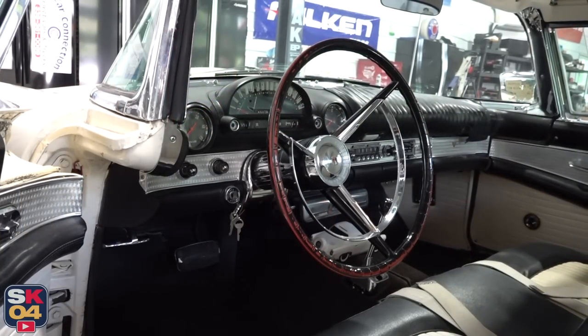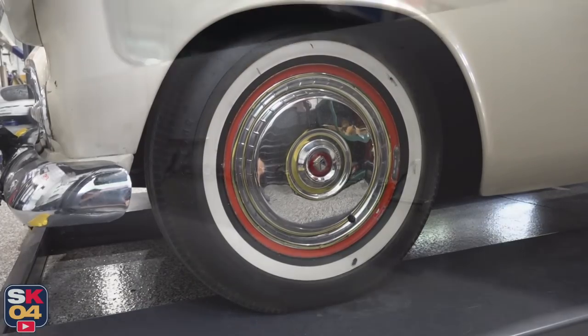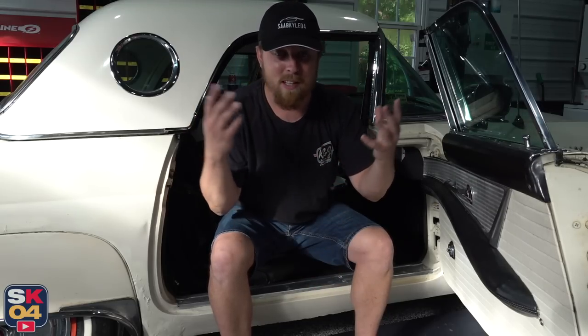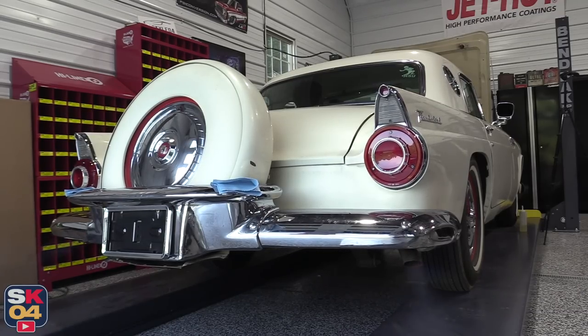This is not something that you see too often nowadays, and it's in phenomenal shape with the exception of a little bit of rust along the bottom of the car, typical up north type stuff, but it is a really, really nice car. It was brought to the shop basically with the goal of getting it running, which we did in the last video. Definitely check it out. It was really, really cool.